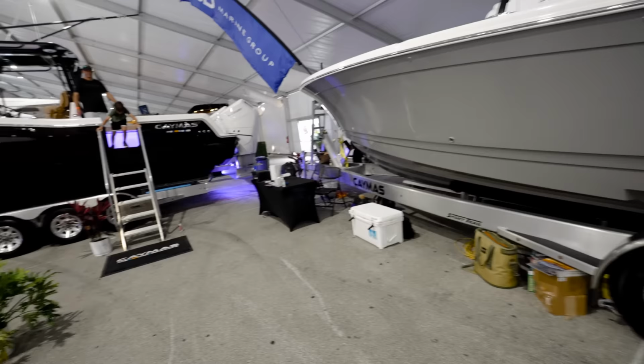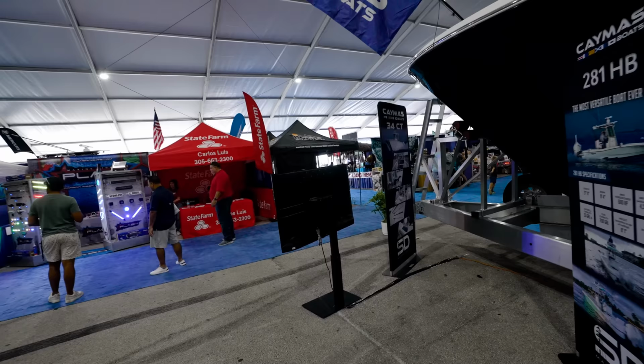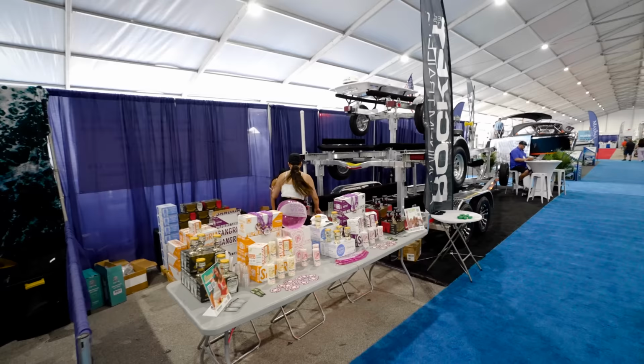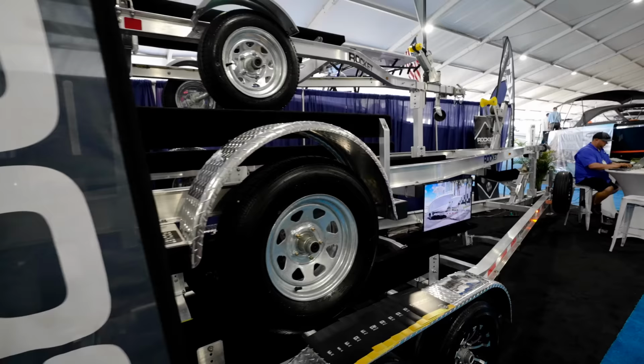All right, let's keep on walking and talking and see the rest of this show. Now, I know outside I'll just do some B-roll, like in the main areas, so you guys can see it, because they definitely got a DJ there the whole time just partying, which is cool. We got Rocket Trailers here.